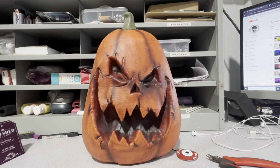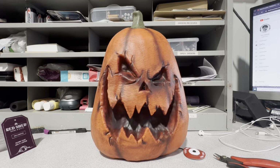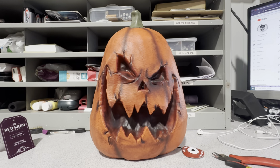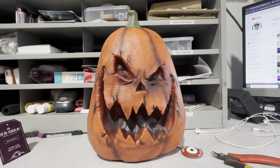I will die the day that Gemmy decides to make these latex, which I won't be surprised by if they do that. But for the love of God, Gemmy, don't do this to us. But yeah, no, I like it. It's cute.